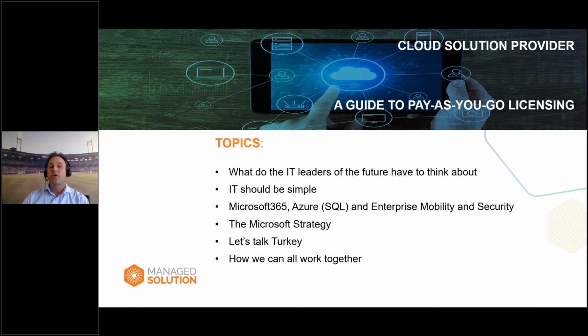We're going to talk about what's called Microsoft 365, which is sort of a different spin on Office 365. We're going to talk about SQL with Azure and Azure in general. And then we're going to talk about enterprise mobility and security, which is Microsoft's answer to security. And honestly, people are still kind of, what is it? How does it work? And it's a lot of tools within this product set called EMS. And then we're going to talk about the Microsoft strategy, and then we're going to talk turkey.